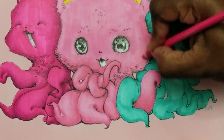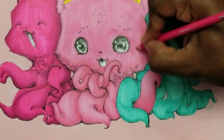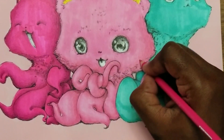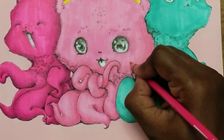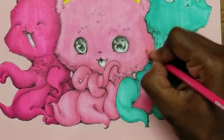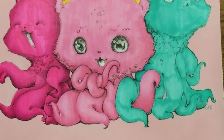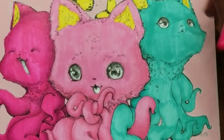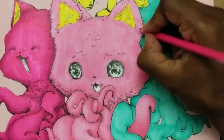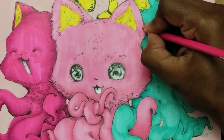And then there's people like me who want to do shading and highlights and stuff like that. So we may spend a little bit more time on our pictures, and that's because that's our preference of coloring something. Everyone has their own way, and just because you do it one way, like with shading, and the other person doesn't, doesn't mean that their picture's not as good. So it's all about technique.